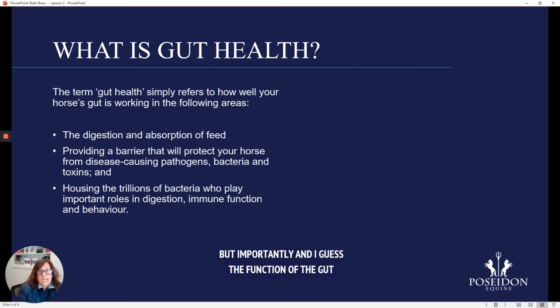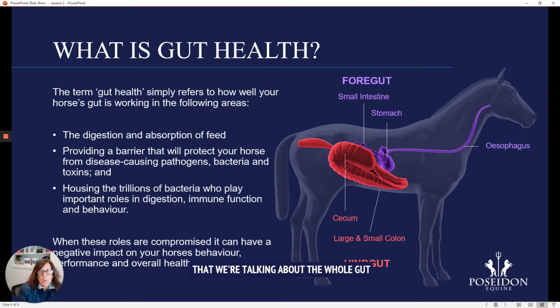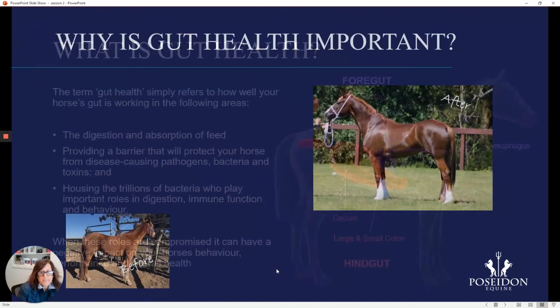But importantly, and I guess a function of the gut we haven't really known as much about, but it's getting increasing interest as it's also in human health, is the role of housing the trillions of bacteria who have such a major role to play. And bacteria form part of what we call the microbiome. Now, these three roles are all really important. And when they're compromised, they can impact on your horse in so many ways. So we're talking about the whole gut and the role that it plays.